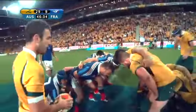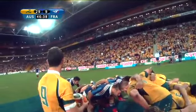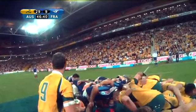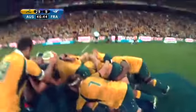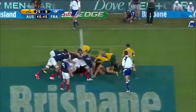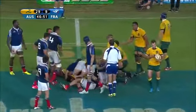Let's watch from the scrum. See if he can maintain his crush. James Slipper, who's played well tonight in his 50th. Bind. Set. He's done well, James Slipper. Six runs so far, six tackles, good offload.